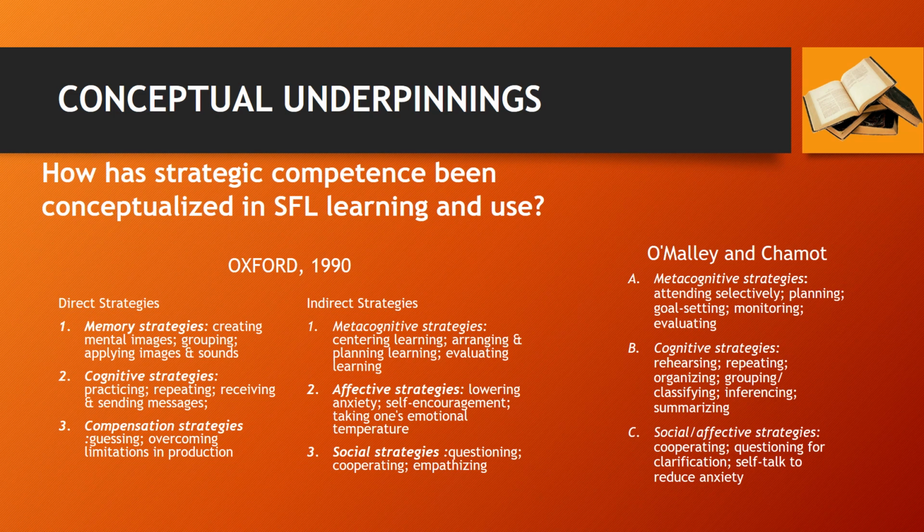The indirect strategies had metacognitive strategies, which centered on learning, arranging and planning learning, evaluating learning. Affective strategies, which dealt with lowering anxiety, self-encouragement, taking one's emotional temperature, things of that sort. And social strategies was with questioning and cooperating and empathizing.